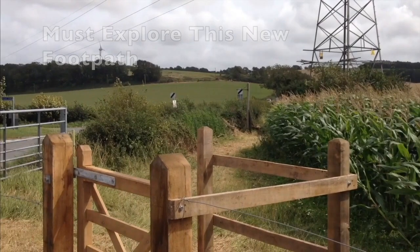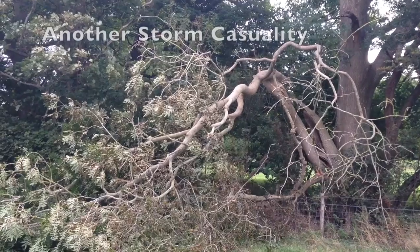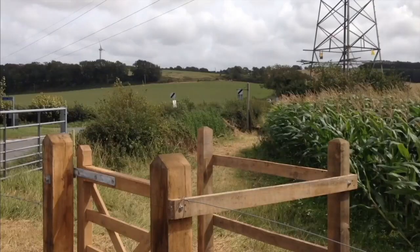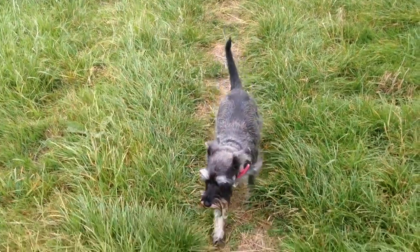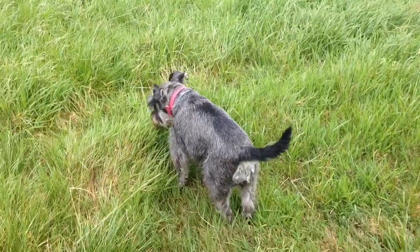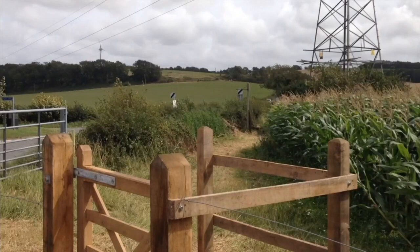It's rained a lot this week with some severe winds, and I'm looking after my daughter's dog while they are away on holiday.